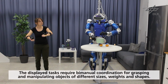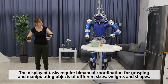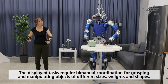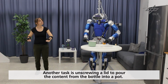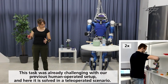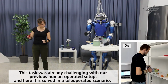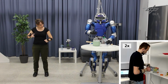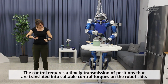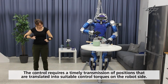The displayed tasks require bimanual coordination for grasping and manipulation of objects of different sizes, weights, and shapes, as well as more complex tasks such as holding a cordless phone and dialing a number, or balancing a ball between the hands. Another task is unscrewing a lid to pour the content from the bottle into a pot. This task was already challenging with our previous human-operated setup, and here it is solved in a teleoperated scenario. From the control point of view, the execution requires a timely transmission of positions that are translated into suitable control torques on the robot side to let the operator achieve the required bimanual coordination.